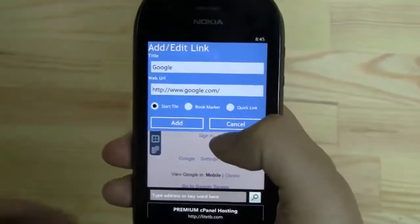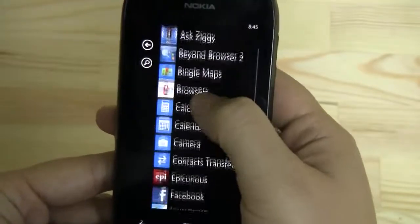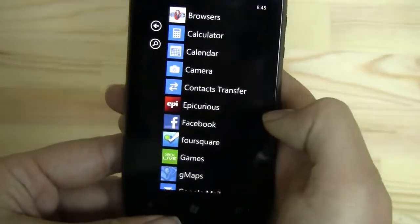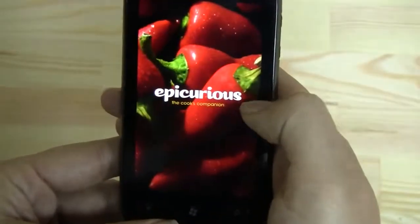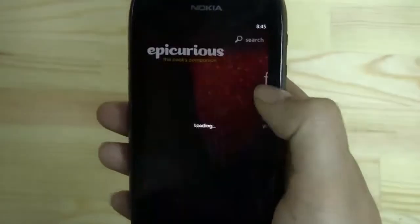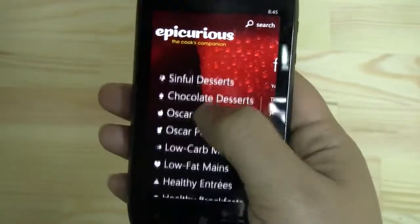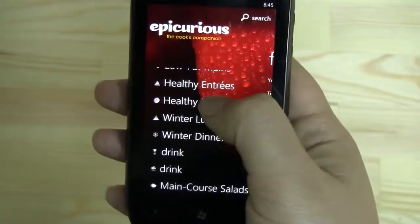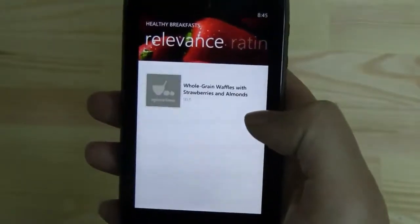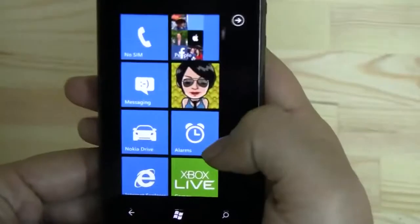There we go. It does work, but it's all right. I would just prefer to have the choice to have other browsers. I use Epicurious quite often to search for recipes when I'm on the MRT, thinking about cooking for dinner or whatever. This is one of my favorite ones for picking out different recipes. So I'm a big fan of the Epicurious app on here. It's nice and clean.